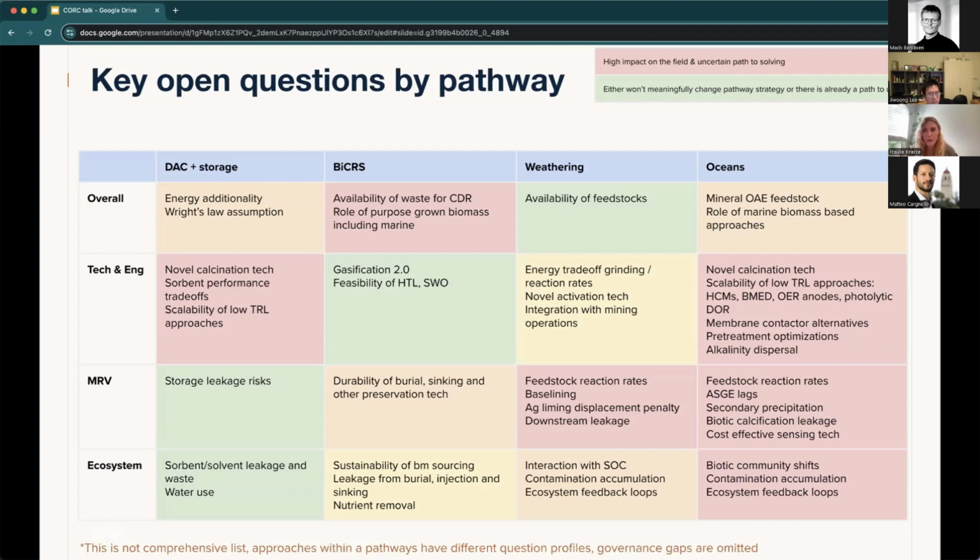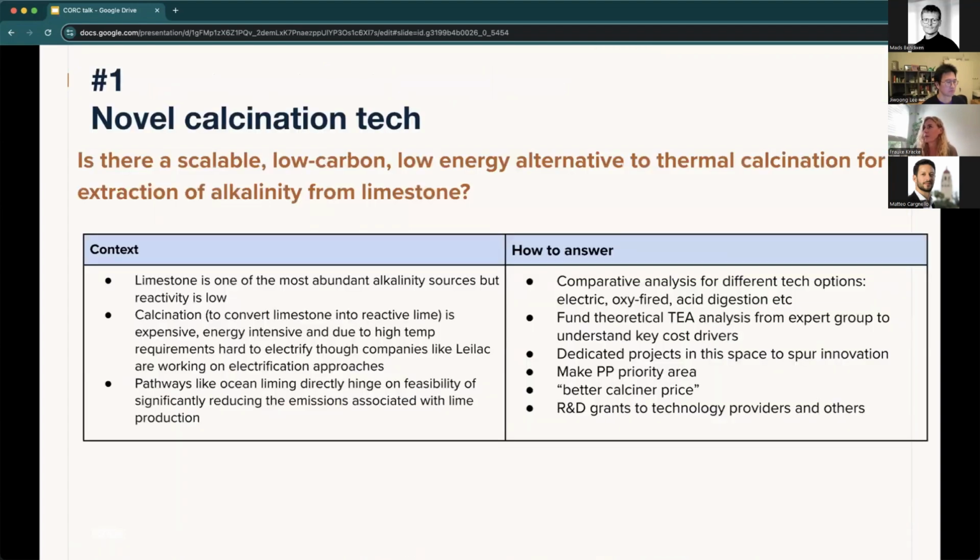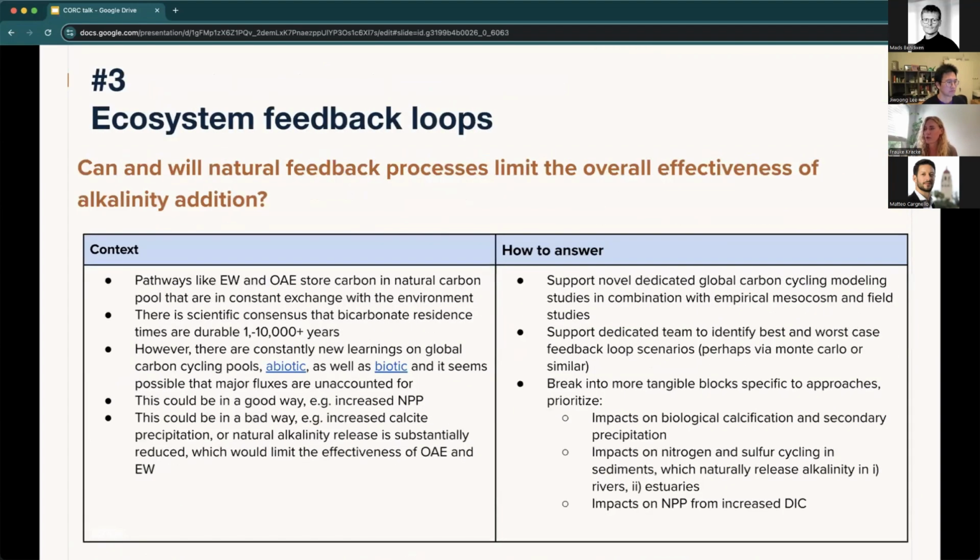I'm getting wary of the time, so that was a lot to take in, I know. We're almost done. I wanted to highlight three gaps, but you know what? I want to discuss more, so I'm just going to highlight one. I wanted to talk about novel calcination tech, feedstock reaction rates, and ecosystem feedback loops. I'll skip the calcination and the feedstock reaction. I'm going to spend one minute on this, and then we're just going to have a discussion, and we can dig into anything we want.